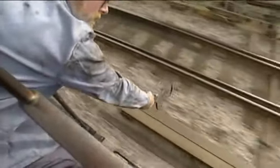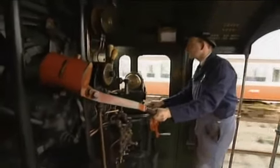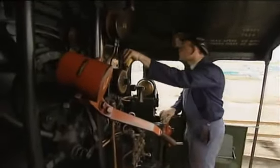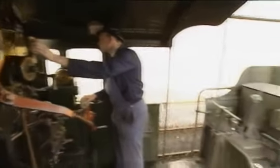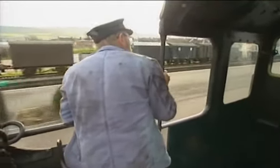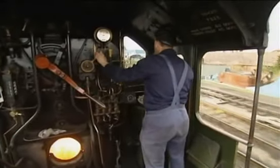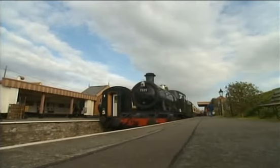Nigel's just about to drop off the single line staff, which has been our authority to travel from Blue Anchor to Minehead. There's only one of those, so that means as a single line we know there's nothing going to come and meet us halfway. Little bit of effort now just to get us into the platform. Keep an eye out here and make sure all our happy passengers aren't standing too close to the platform edge. And a little bit of braking there, and hopefully to bring ourselves to a stop by the stop board.